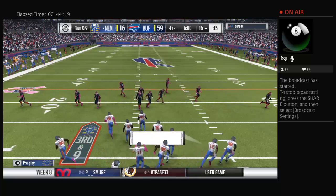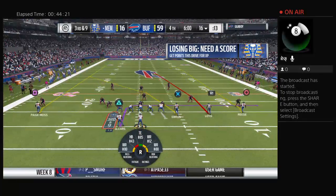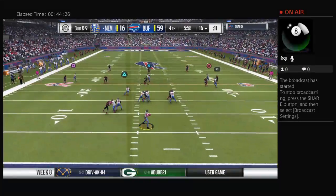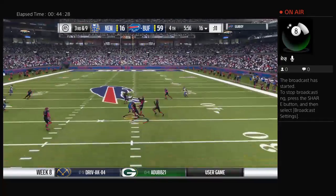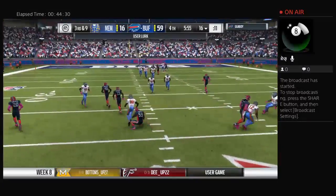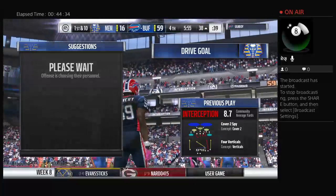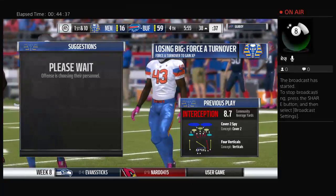Motion man, watch 12. On 3rd down, he'll drop to throw. And now here is another interception. A great read, and it's picked off. And they have possession, and they have it at the 38-yard line.